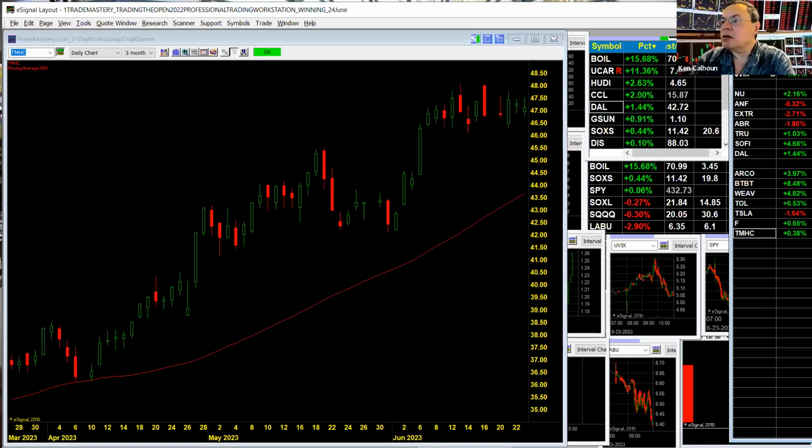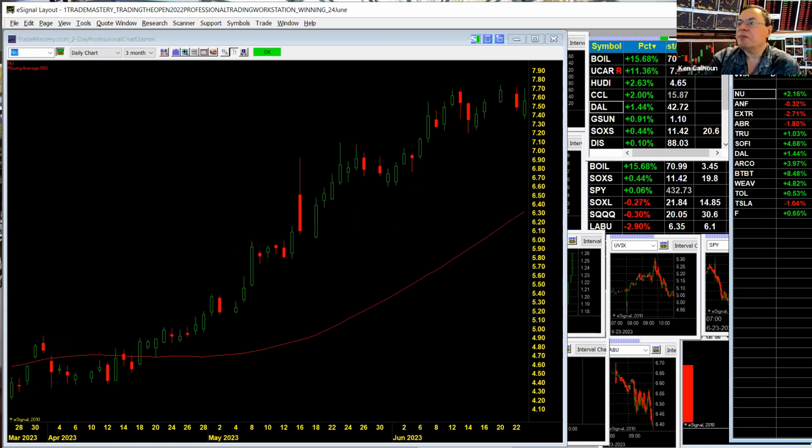TMHC. The range is good, but I'd give it maybe a B minus. So it's an okay chart, but there's better ones out there. So out of all those charts, you guys came up with 6 that would pass out of about 20 or so. So that's okay.